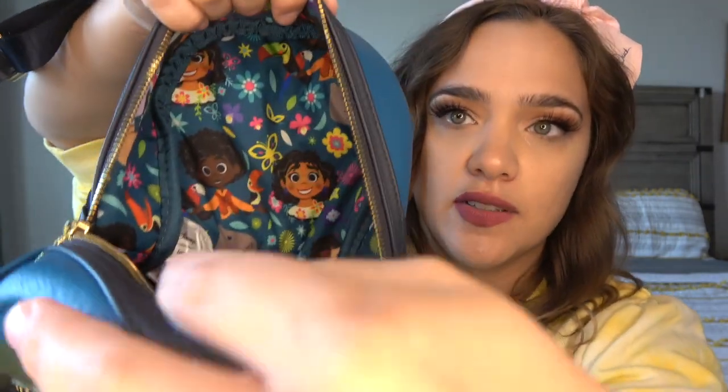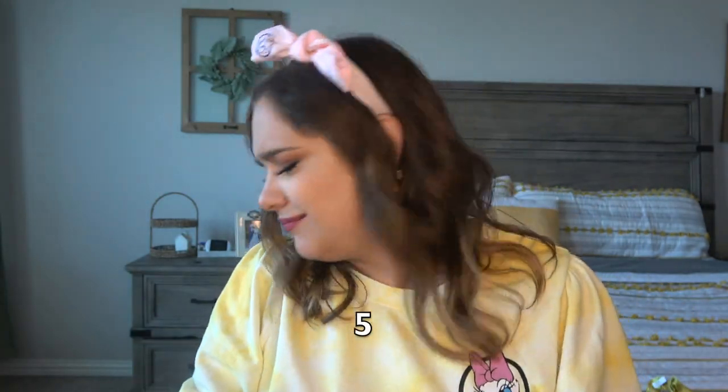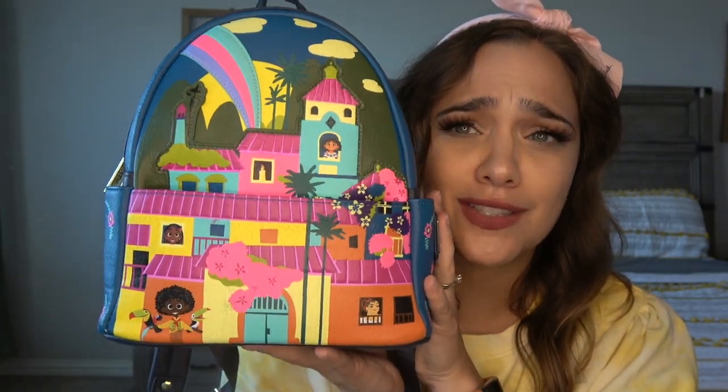I will say the inside feels a little smaller, but the inside fabric is also like to die for. Again, this is one of my favorites. I don't know what number I'm on. Four, I want to say. I'll have to count. But this is definitely one of my favorite bags. It's so pretty. I'm about to say this is one of my favorite bags two more times for sure. Like in this blue section.